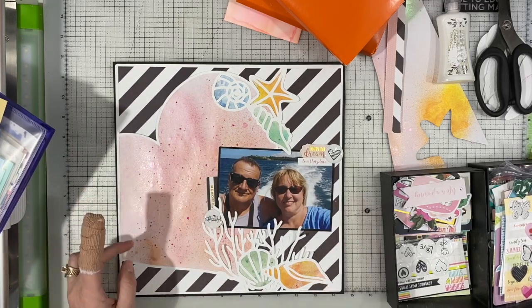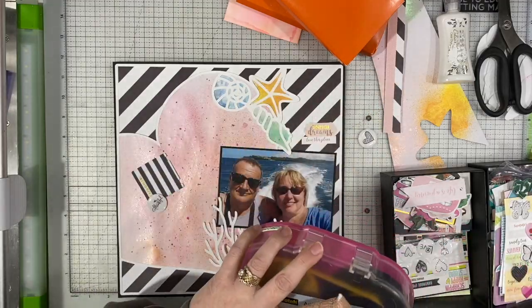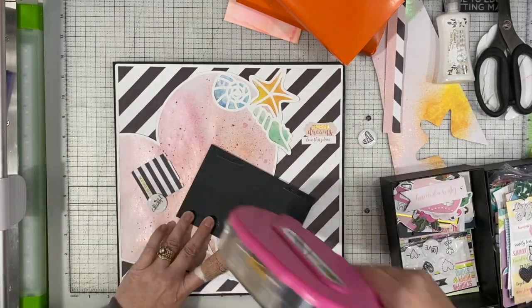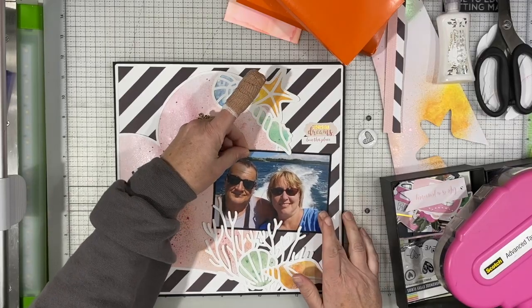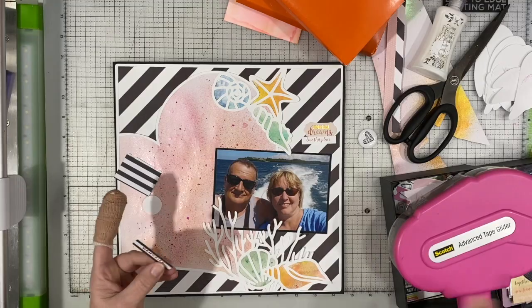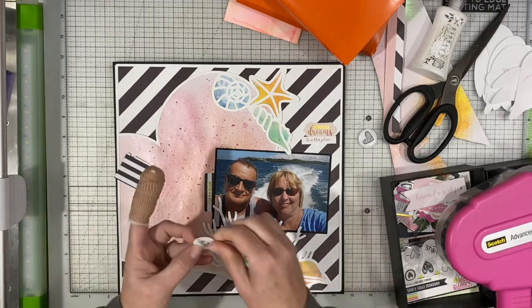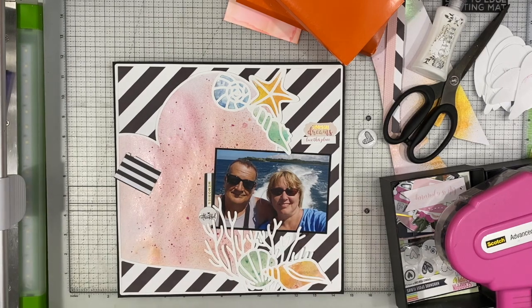And then I found a couple of pieces of ephemera in my box of ephemera that I'm using for this particular project. I do like the little black and white striped one that says memories. I am going to cut it so that I can use that black and white stripe on something else, but I am using the gold word memories. And I'm just having it stick out like it's a little tab.